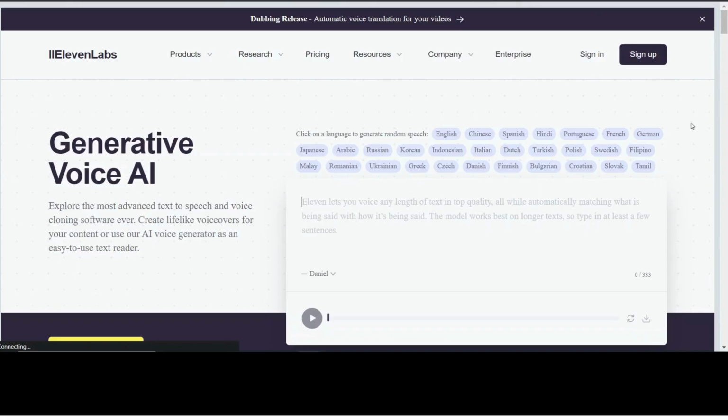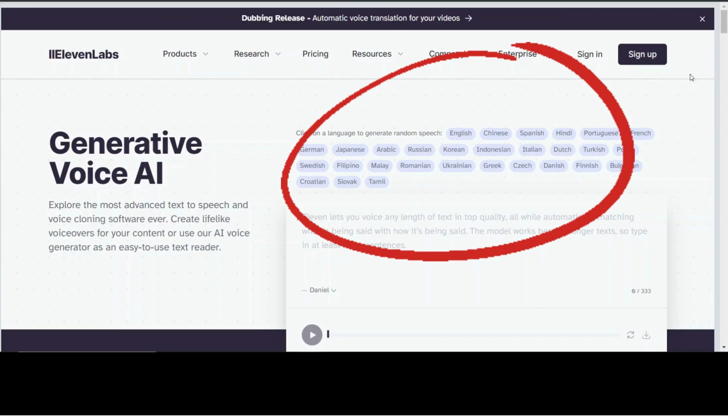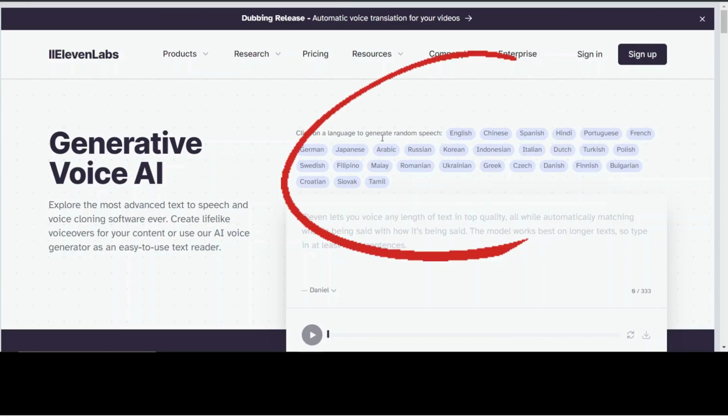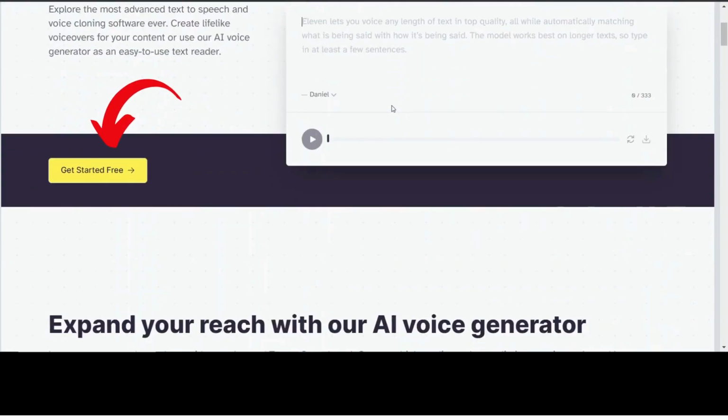As you can see, we are now on the site of ElevenLabs. You can see that there are a lot of languages that they do offer, from English, Chinese, Spanish, all the way down to Croatian, Slovak and Tamil. Now if we scroll down, you can get started for free.